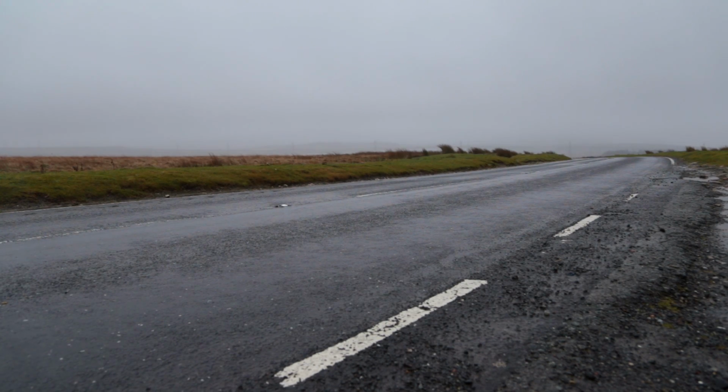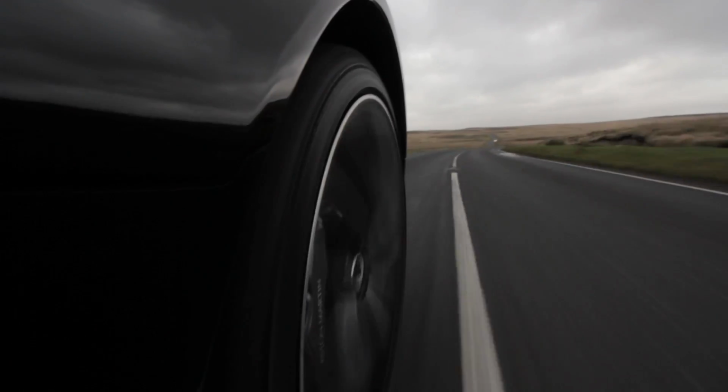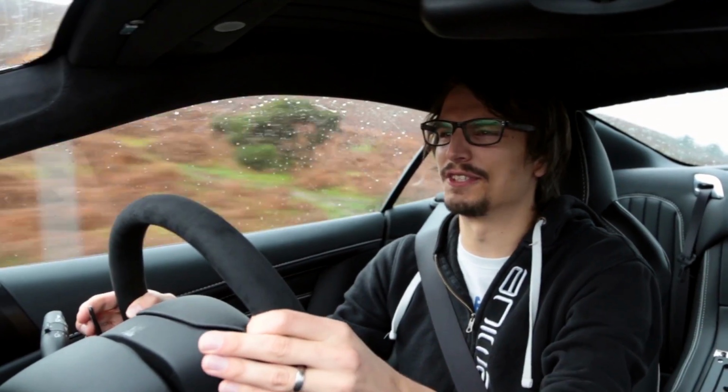That doesn't really matter though, because I'm pretty sure this will go down as one of the greats. It has all the things that make V12s brilliant. It's balanced, lovely smooth power delivery. Oh, and the noise!